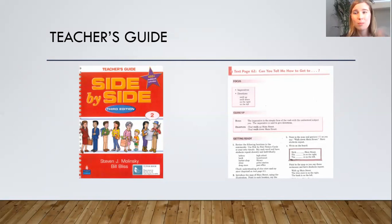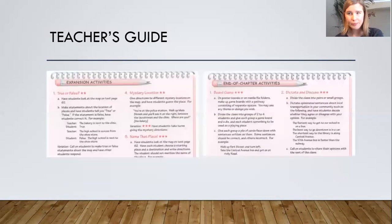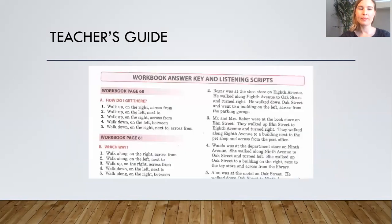We've had tutors take them home and just read through them and study them a little bit to get the hang of the books. That's what I did when I was first learning. I would read through the lessons in the teacher's guide before I taught them and see what I was supposed to do. So there's also expansion activities and end of chapter additional activities that you can do. These are designed for a class, so you might have to adapt them a little bit for a one-on-one setting, but there are some good ideas in there.